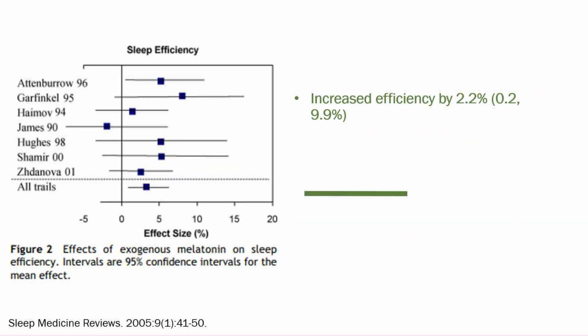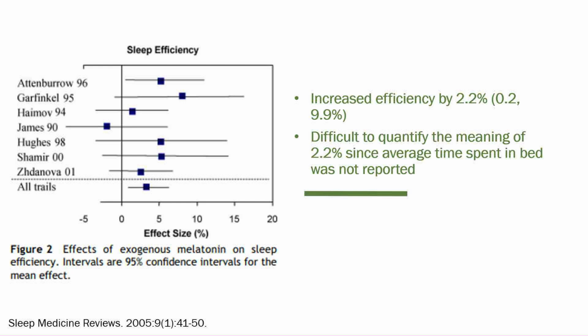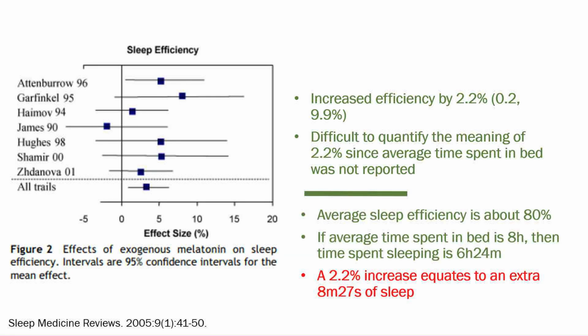When we look at efficiency, there was a 2.2% improvement in efficiency. Now, I had no idea how to put that in real words, so I did a little math. So if average sleep efficiency is, we'll say 80%, it's actually less in hospitalized patients. And let's say we try to sleep for 8 hours a night. I think that's a reasonable goal. That means that 6 hours and 24 minutes is actually spent sleeping each night. A 2.2% increase in efficiency means there's an extra 8 minutes and 27 seconds of sleep per 8 hours at 80% efficiency.